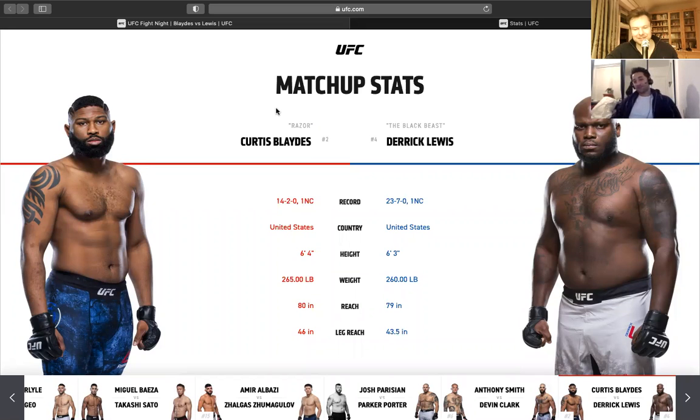We are covering Curtis Blaydes against Derrick Lewis. This is the main fight on Saturday night, number 2 against number 4, 14-2-0 and 23-7-0. Curtis Blaydes is a wrestler by background. Derrick Lewis is a striker with a lot of power. Similar height, similar weight, similar reach and so on. But this is a classic striker against wrestler kind of fight.